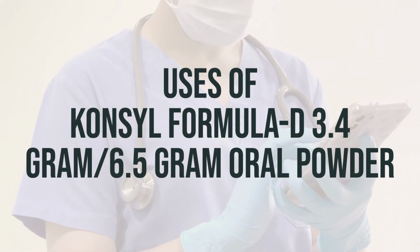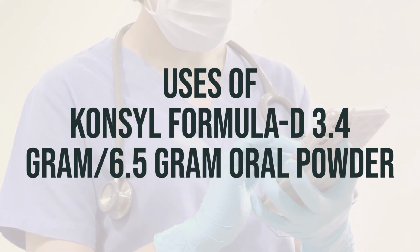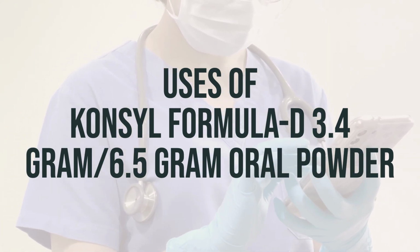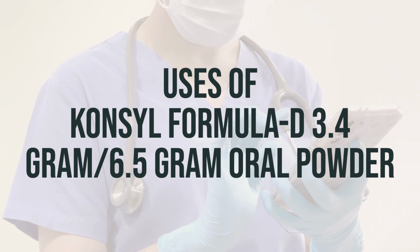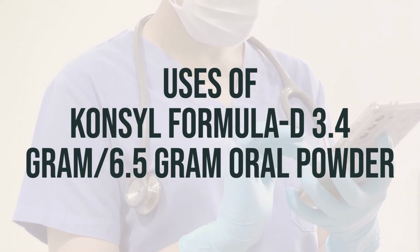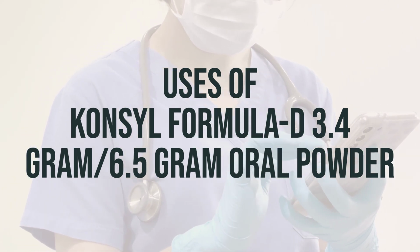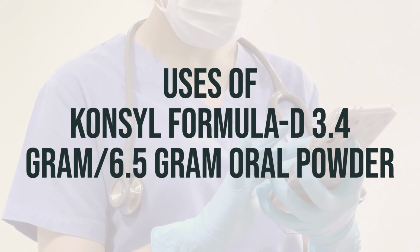This oral powder is used to relieve constipation by increasing the bulk and water in your stool, making it easier to pass. It works by causing movement of the intestines and can also be used along with a proper diet to treat high cholesterol. The recommended daily dosage for adults is 1 to 2 teaspoons mixed with 8 ounces of water, 3 times a day.